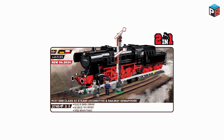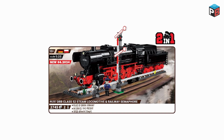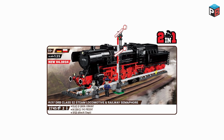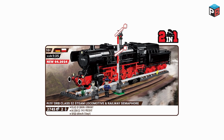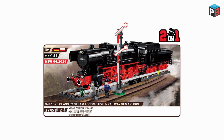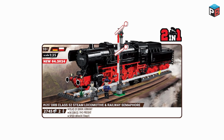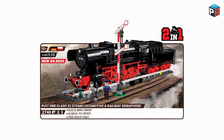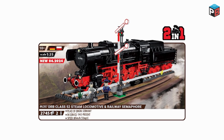Surprisingly, COBI announced the re-release of the Executive Edition set with the DRBR-52 locomotive. This time the set will include an additional figure and a railway semaphore. Unfortunately, at the moment there is no information whether the semaphore will be available also as a separate set. Many people felt disappointed by this fact. A set with a locomotive is not the cheapest, and they would not like to be forced to buy another locomotive just to receive a piece of the railway infrastructure. The planned release date is April 2024.